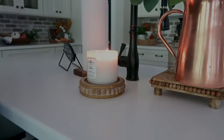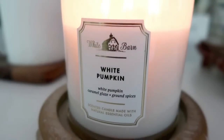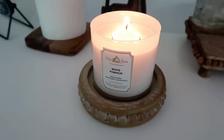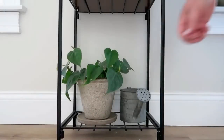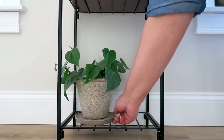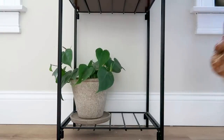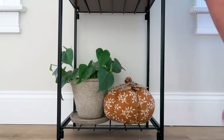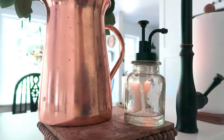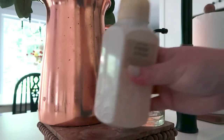Moving into our final little touches of today's Decorate With Me, I'm working over here on my little greenhouse. I'm adding in this sweet little plush pumpkin from Michael's, as well as changing out our hand soap. I'm adding in this pumpkin cupcake from Bath & Body Works, and that is going to complete our fall decorate here in the kitchen, the dining room, as well as the coffee bar.